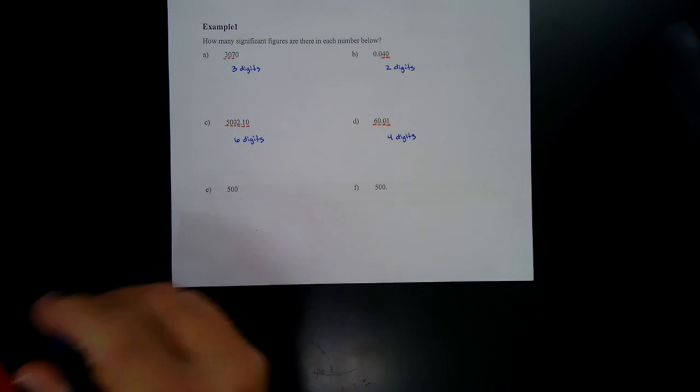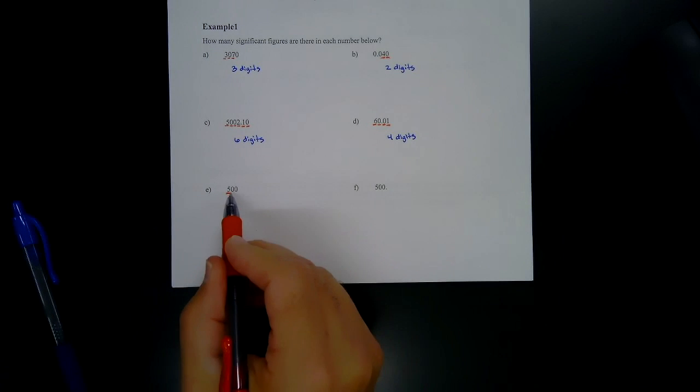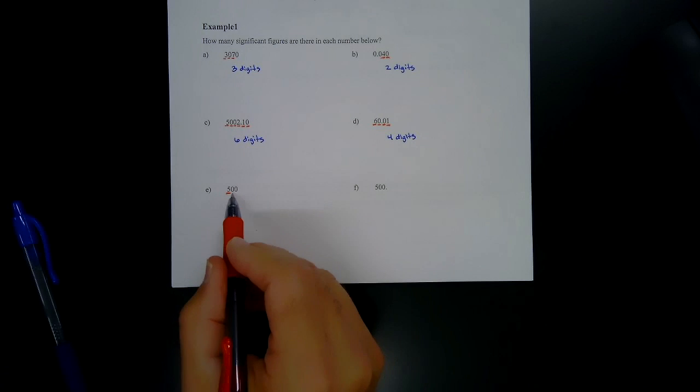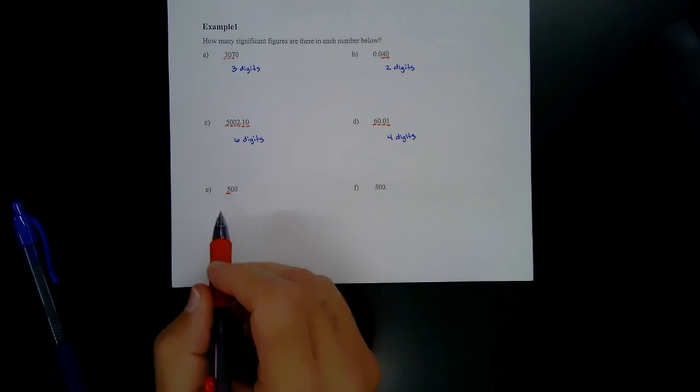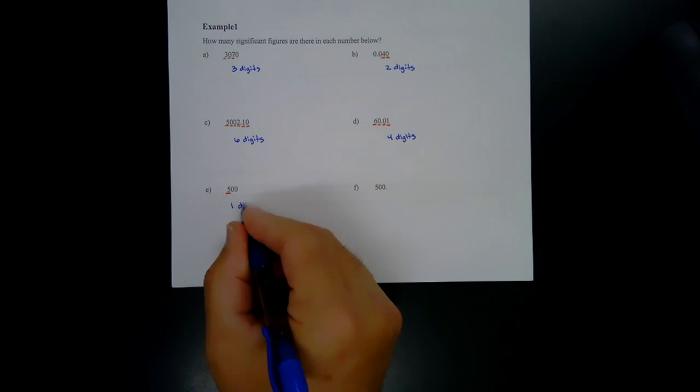This one right here, the 5 is significant. Okay, so now these are trailing zeros, but there's no decimal point. So what that means is that these 2 zeros are not significant. So this only has 1 digit that is significant.